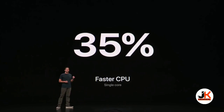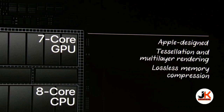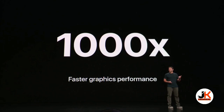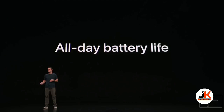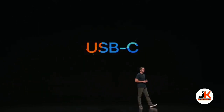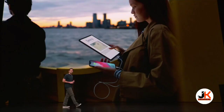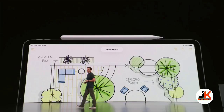It does come with the new Apple A12X Bionic chip, which is a 12mm chip with 10 billion transistors. Actually, that's kind of crazy, and an 8-core CPU for faster processing, 35% faster in general, and multi-core workloads are 90% faster. It's a 7-core GPU now with 2 times faster performance, and they compared it to an Xbox. It's that power in just a small slim form factor, and 1000 times faster than the original iPad. So that's a lot of improvements.